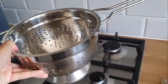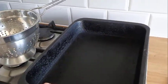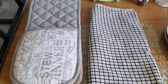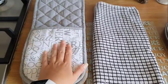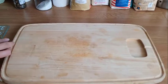These are things you might not need, but someone in your flat should. So a colander, and make sure one of you has a baking tray. One of you will also need oven gloves, and you should also bring some hand kitchen towels.